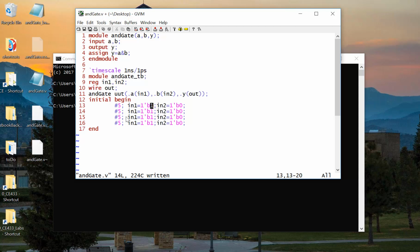0, 0, right? So put the cursor on top of the 1 and press R to replace. Okay, see the change over there? After pressing R, press 0. So you can replace it. Okay. 1, 0 is okay. And the last one will be 1, 1. Save. Colon W to write it.